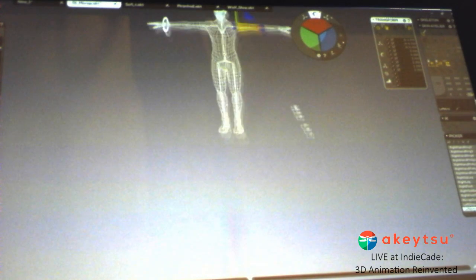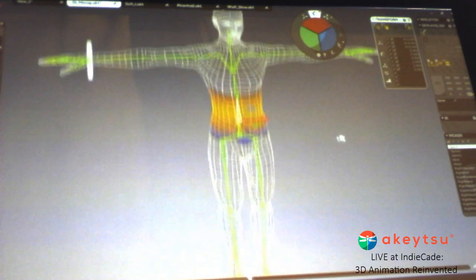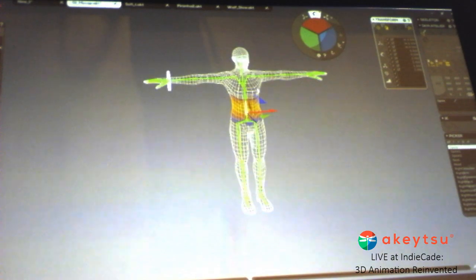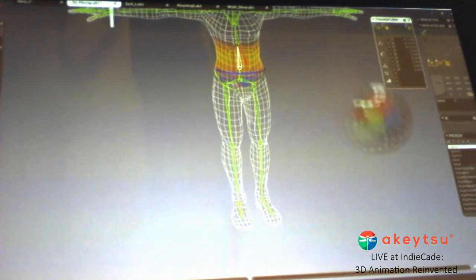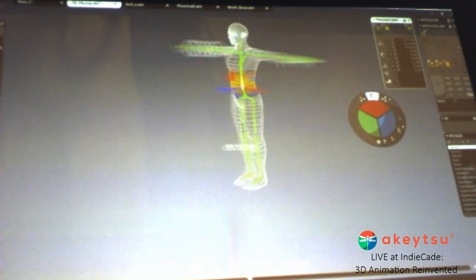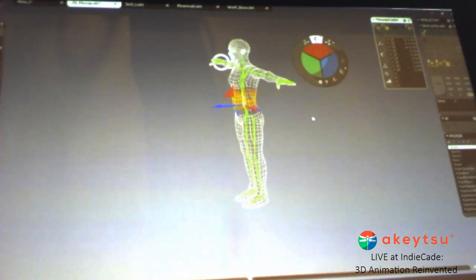So very fast to build, very fast to modify, and really fast to just begin animating. Here I already have an IK and my FK rigged. So now we can talk about our spinner. So our spinner here is our 2D UI transform tool.